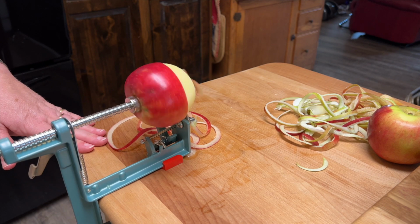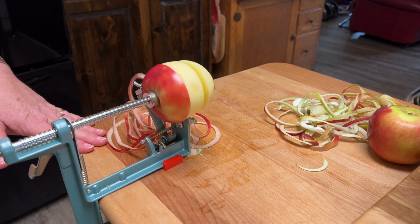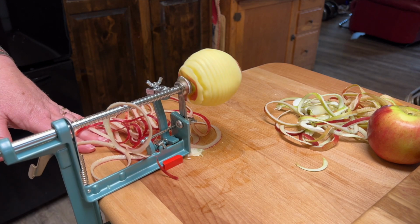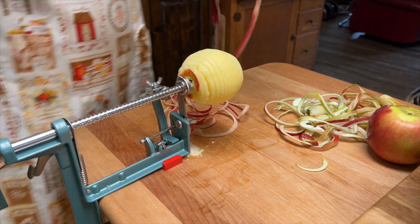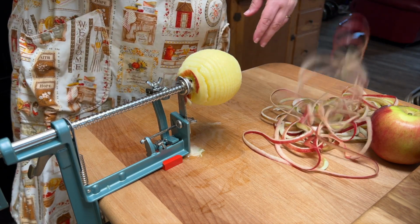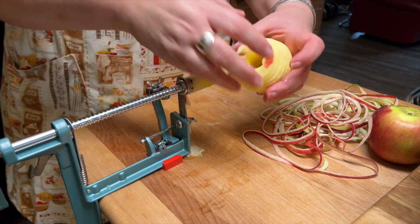So that is what I have peeled, cored, and sliced all in one fell swoop with the apple peeler corer slicer. And it just makes the job so much faster. And especially I love the clamp. So if you're looking to get one of those, let me just say, buy one with the clamp. Wherever you get it, buy one with the clamp.